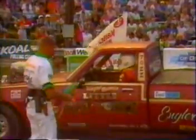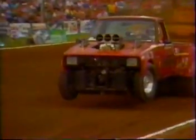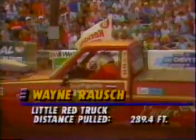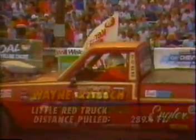Cut loose right there for Wayne Roush, and everything broke loose as he came back to 250 to 260 feet. He jerked very, very quickly back into the center of the track. And now Wayne Roush with a bump and a jerk right there. Something definitely broke loose, and a tough, tough break for the man from Dublin, Ohio.